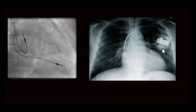The battery generally lasts anywhere from 6 to 10 years, and the pacemaker must be checked every 6 months to a year to make sure that it is functioning adequately, the electrical thresholds are within reasonable limits, and the patient is not having any malfunction of the pacemaker.